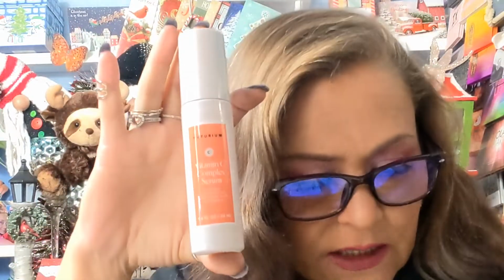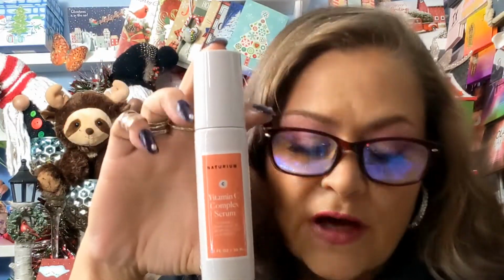This is valued at 20 bucks. The highest product in here is the vitamin C complex serum, you guys. All right, let's get this out of the way. What is this about? We're going to smell it. I wonder if it smells like oranges like everybody else's does. All right, again, $20 value here.